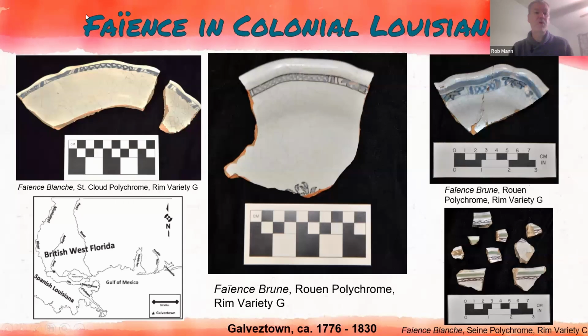And so we have very good examples of some faience blanche you can see with the St. Cloud polychrome with rim variety G. And here's some more. This is faience brune, a Rouen polychrome with rim variety G as well. There's that center medallion. And then we have over here some more faience brune, Rouen polychrome again with rim variety G. And down here for something a little bit different, faience blanche, same polychrome with rim variety C. Okay, so that's a pretty good sampling of French faience in a very French place, Louisiana, during the 18th century.